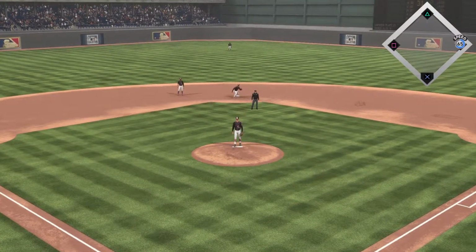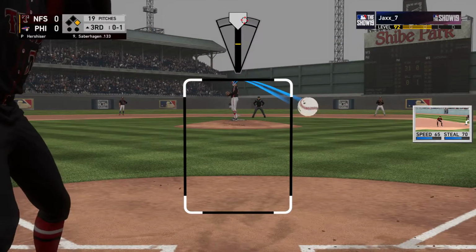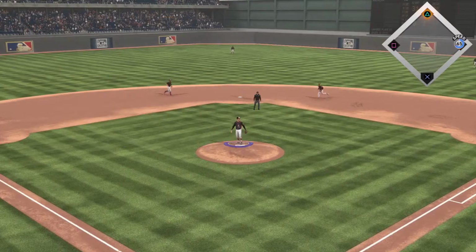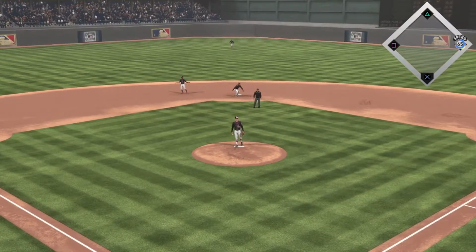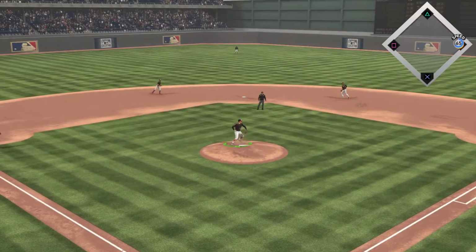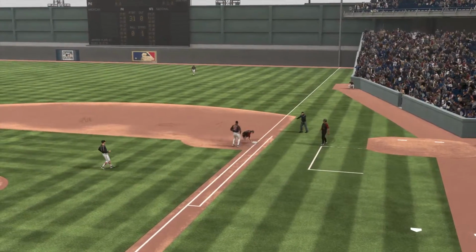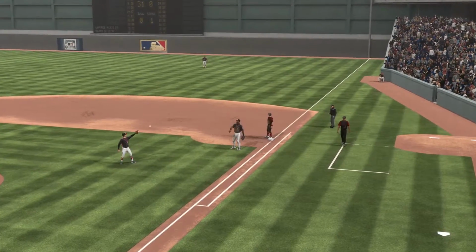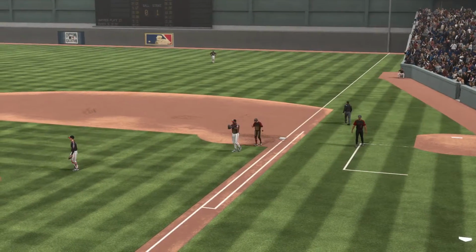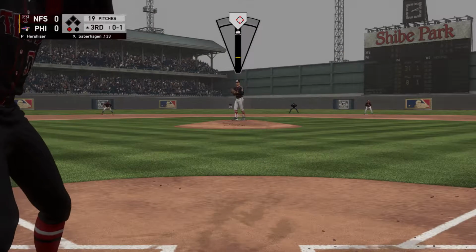Now a bluff here as he steps off to look him back at first. And he may have thought something was on here as he stepped off to look back to first. And there he goes towards second. Thought about going for second, but instead now they've got him in a pickle. They put the tag on him, and he is out at first base. Third inning, no score to this point.